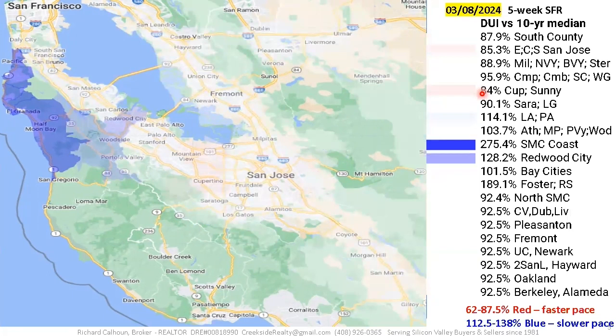So here's your days of unsold inventory, which is the ratio for each of the 10 years compared to that 10-year normal. Here, a lower number of DUI, which you have in every area except for the San Mateo County coast and Redwood City. A lower number is meaning that you have less inventory compared to the sales volume that you have. So it's favoring the seller when you have less inventory.